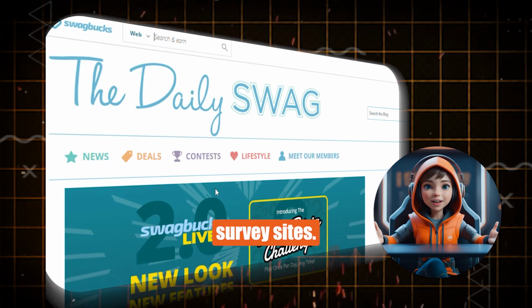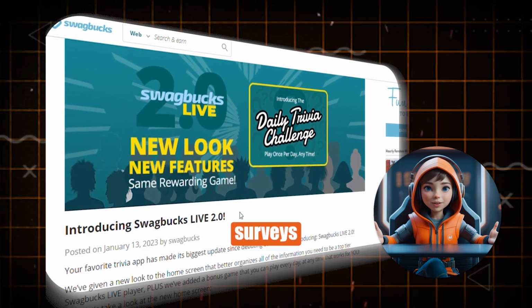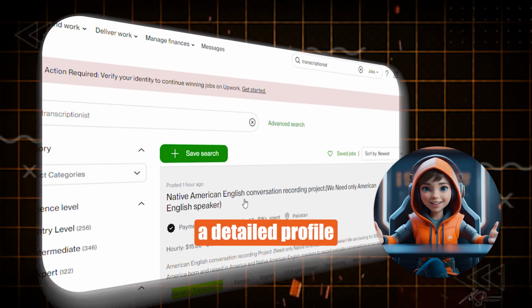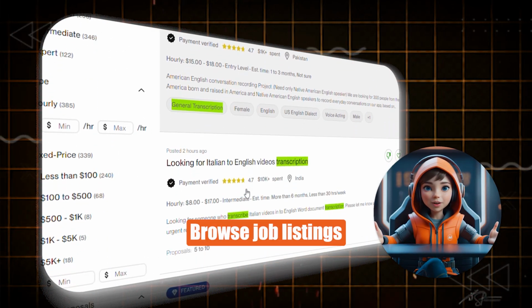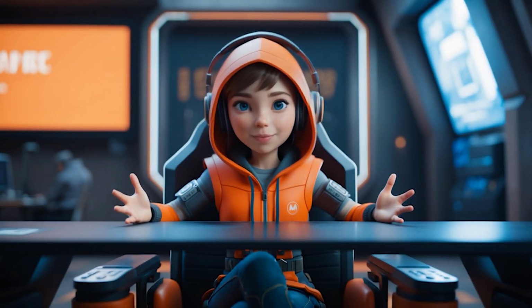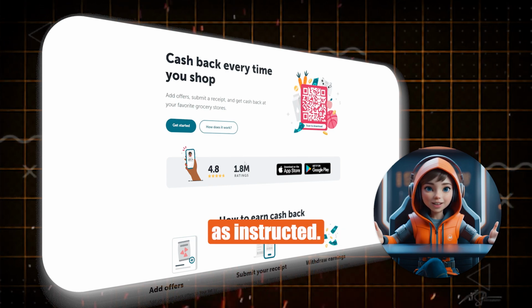1. On survey sites. Complete your profile to receive relevant surveys. Check for available surveys and start earning. 2. On freelancing platforms. Create a detailed profile and portfolio. Browse job listings and submit proposals. 3. On cashback apps. Browse available offers and deals. Link your accounts or upload receipts as instructed.